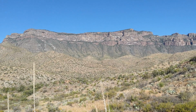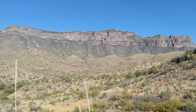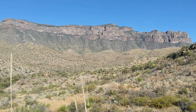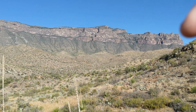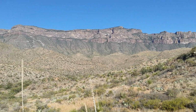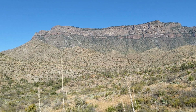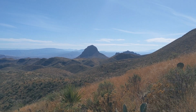Alright, so here's a better shot of the south rim. Our campsite. We're in the southeast corner, so I believe somewhere like here we're going to be camping, maybe a little bit further to the left, but that thing's pretty awesome. So a good view of Elephant Tusk.